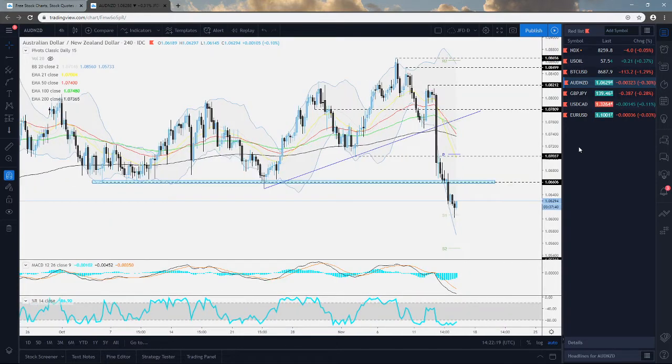AUDNZD. So quite interesting developments happening here. Of course, as you know, we had a strong sell-off here yesterday and today as well, and AUDNZD kind of traveled lower, dropped below our target here, and this is what I was saying a few days ago, or should I say yesterday. I was talking about this one, and basically I was telling you guys that this is going to be our target near the 1.0660. We overshot that with quite a lot, let's put it that way.